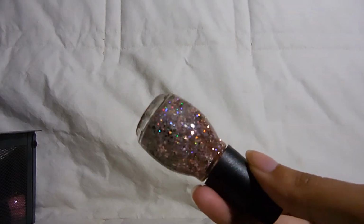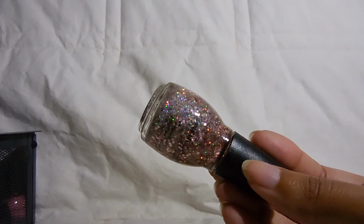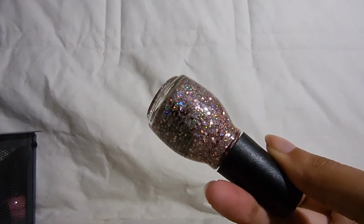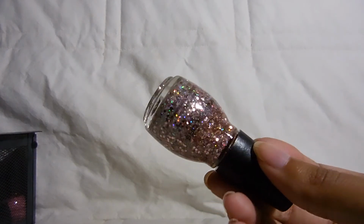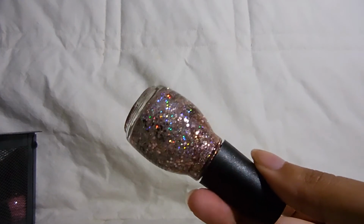This next one is in the color Full Spectrum, and this one I think was supposed to be a dupe of Mariah Carey's Pink Yet Lavender. And this one is a clear base, and it has a really pale pink, and it has holographic glitters in it. Do you see how sparkly this is? I'm really... Lila!